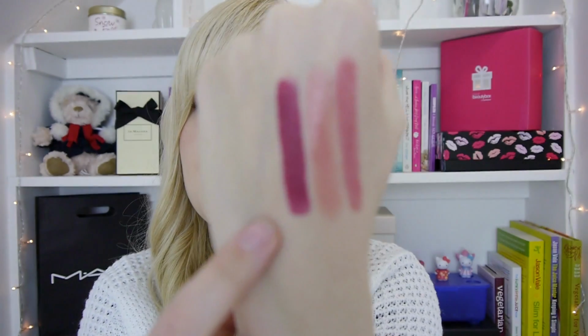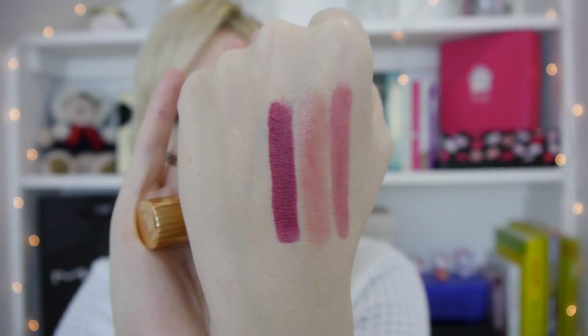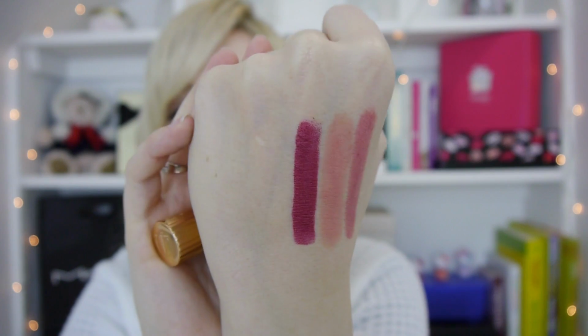The formula of these is crazy. It's pigmented in one swipe, it doesn't dry out the lips, it plumps the lips up and makes them look really nice and juicy without having to be glossy. I'm in love, and that is the colour that you can see here. So that is Love Liberty, the one on the end. So it's like a plummy, reddy wine colour. It is gorgeous. I've done a review of it on my blog as well, so I'll leave that linked below.